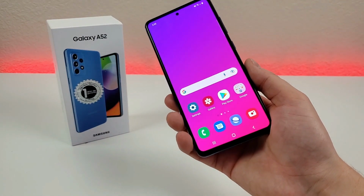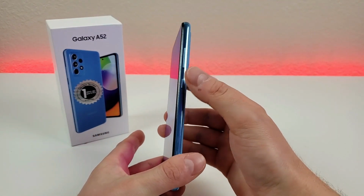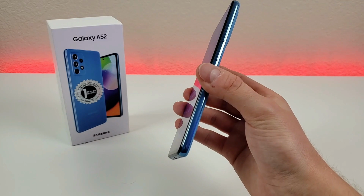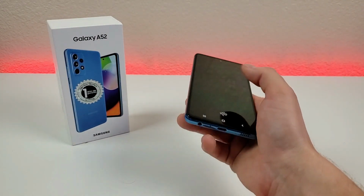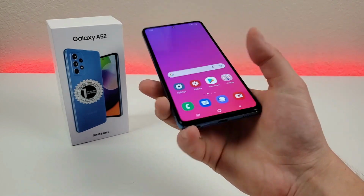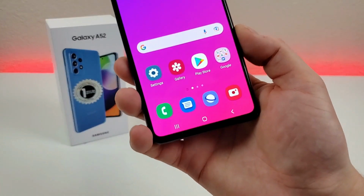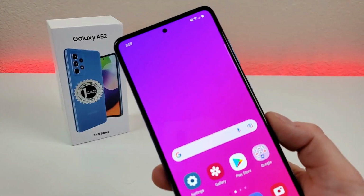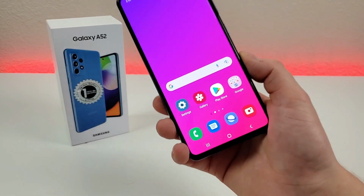I have seen other devices that this competes against putting the fingerprint sensor on the power button instead, and sometimes that is a bit more responsive. But on the other hand, I do appreciate that they incorporated this technology into this mid-range device, and in general, it does work well. Another awesome thing as well with the Galaxy A52 is that we do get Face Unlock, so I do appreciate that we have multiple methods for accessing the phone.